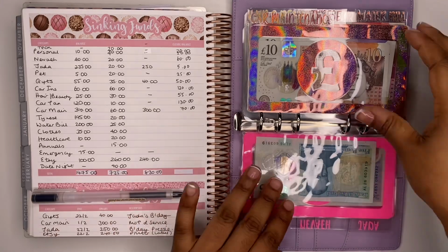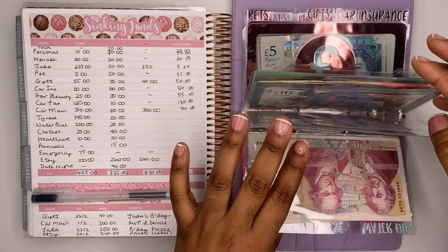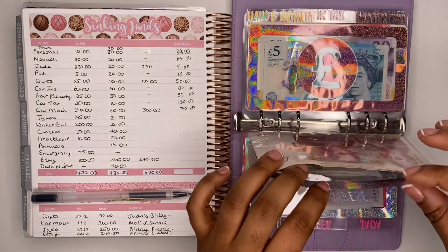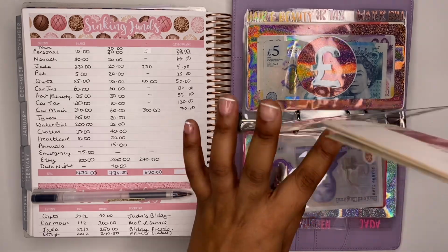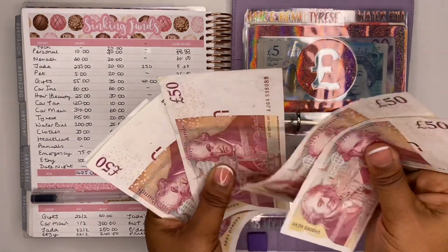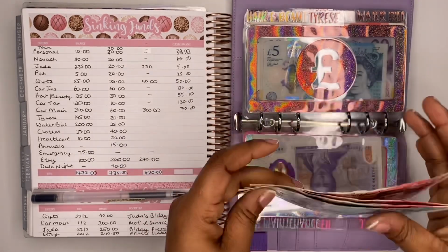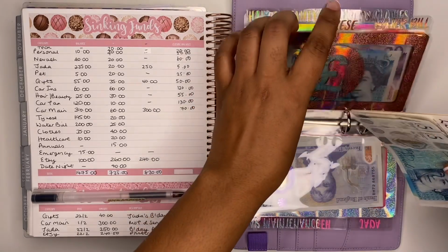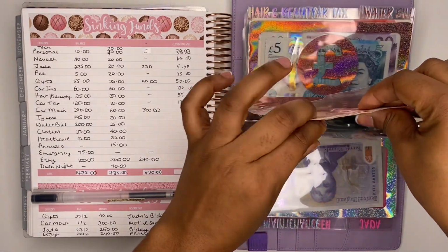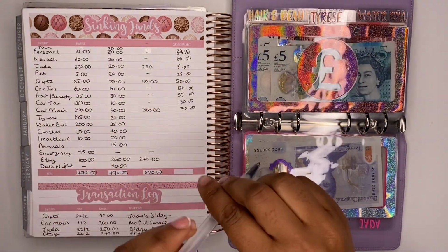Okay, Tyrese is next, and at the beginning of the month I had £195 in his envelope. And we added 20, so we should have 215. And we've got 50, 100, 50, 200, 5, 10, 15, which is brilliant. His birthday is in April, so it's coming up, not far away at all.